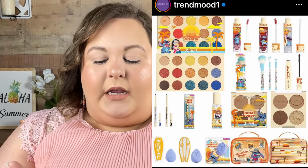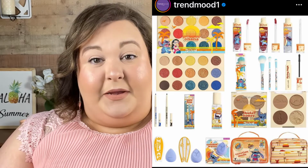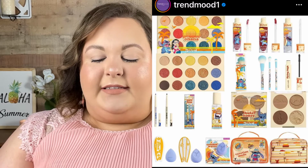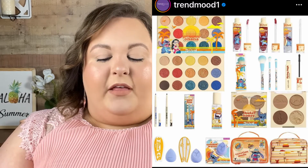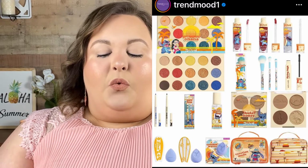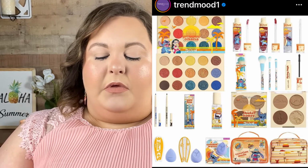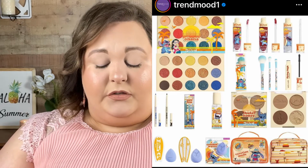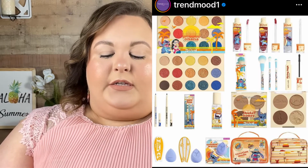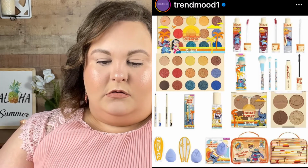It has a Hula Honey Glow Face Palette, which really appeals to me, actually, if I'm being honest. The No Bad Day Setting Mist, the Ohana Shadow Palette for Eye and Face, the Vacation Mode Makeup Bag, the Chillin' Wet Lip Oil Gloss. I think there's 3 of those. The Makeup Brush Set, an eyeliner set, and a waterproof mascara.